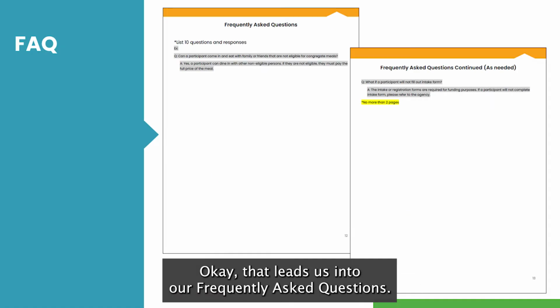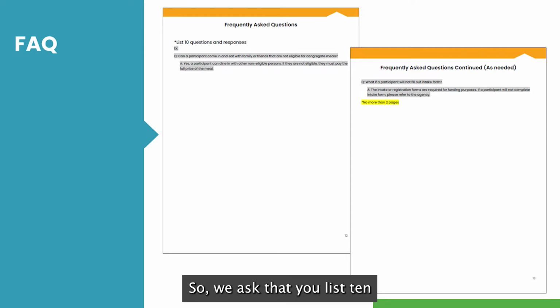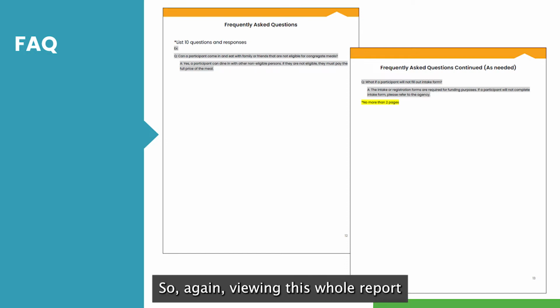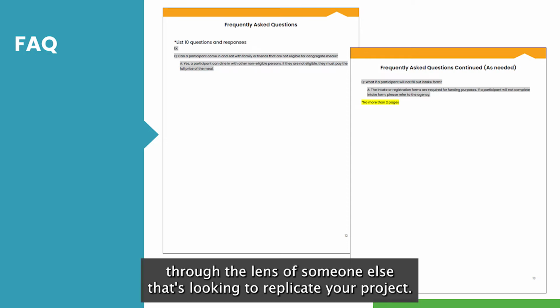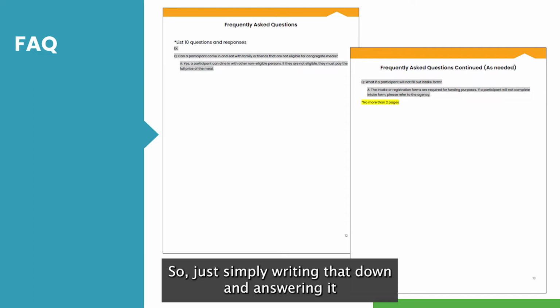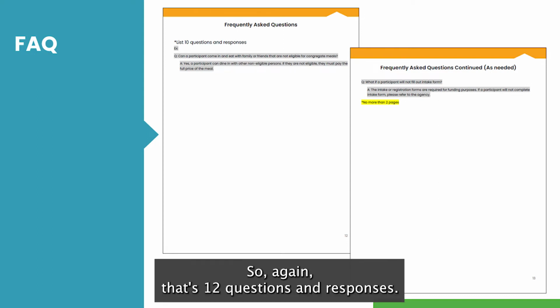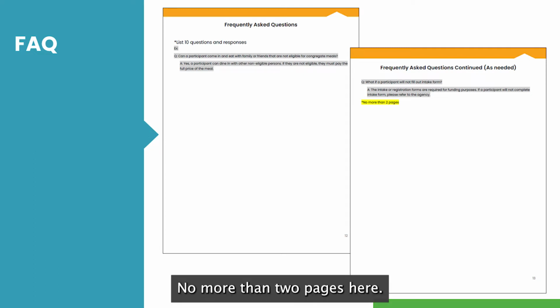Okay, that leads us into our frequently asked questions. So we ask that you list 10 questions and responses. So again, viewing this whole report through the lens of someone else that's looking to replicate your project. And I bet if you had that question, they will eventually have that question. So just simply writing that down and answering it as you would for your own project. So again, that's 12 questions and responses, no more than 2 pages here.